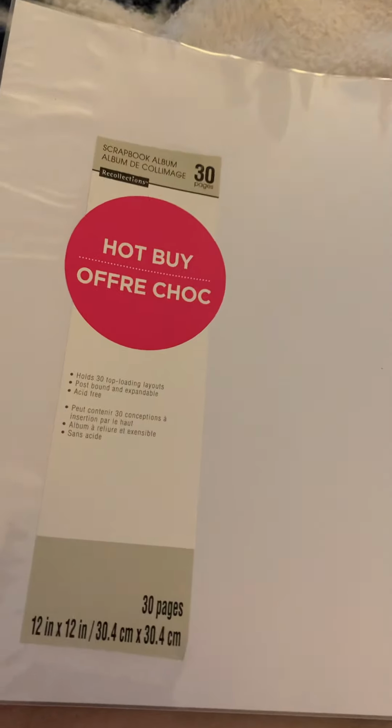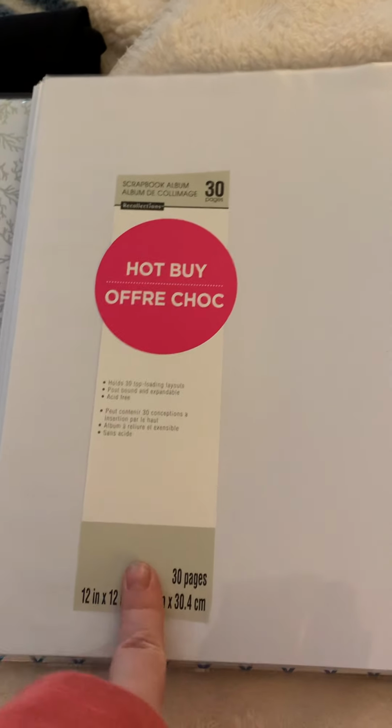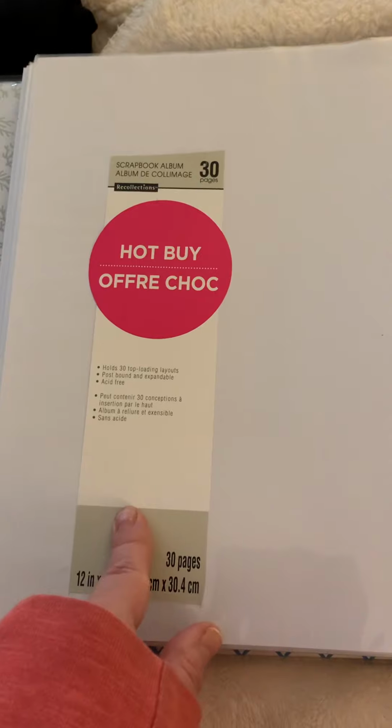So that's it for this book, you guys. Oh, let me just pop in with this. I always keep any kind of tag information from an album in the back, just in case I want to find another album like this to match my set.